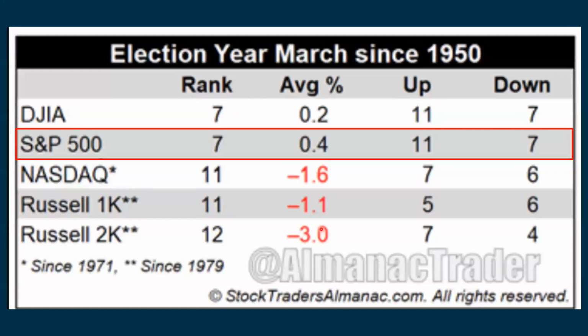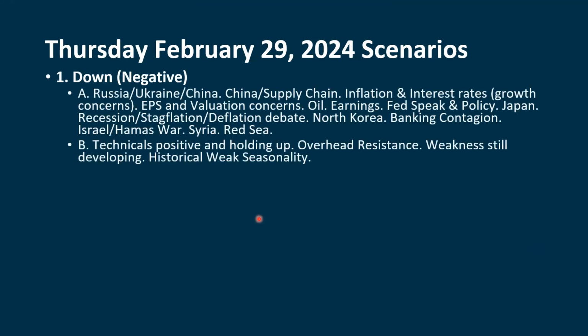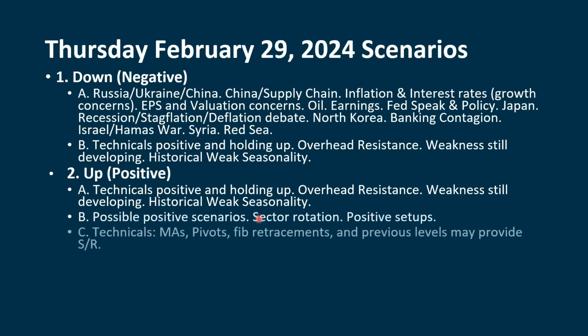When we look at March, we do tend to be up more than down when we go back to 1950. And then when we go from 1950 to 2023, we're also up more than down, and we tend to have a positive return for the month of 1.1%. So we're not really going with the down scenario yet. If anything, we would still go with the up scenario, but we want to see some strength. We want to get out of this narrow range that we've been in.